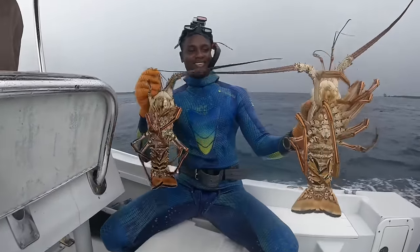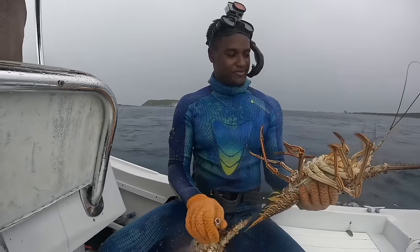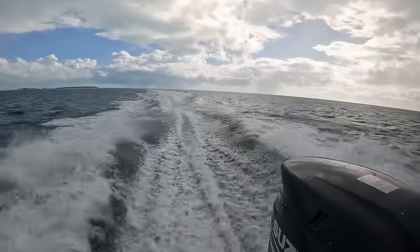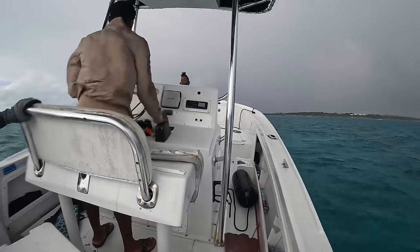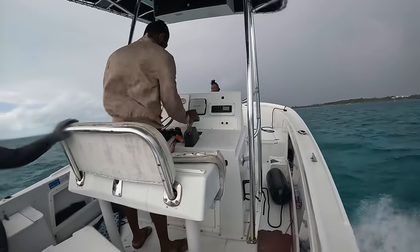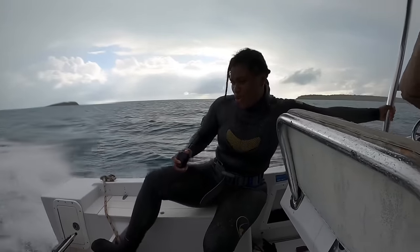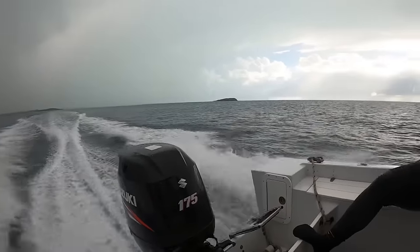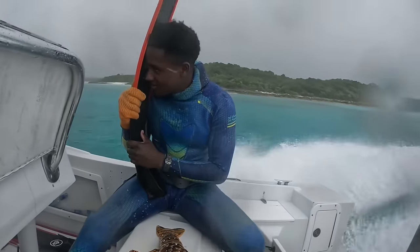So here I was just showing off the catch, because we don't really get these big lobsters in Jamaica, so you know, I was very happy with the catch, and thanks to Captain Nixon for putting us on this massive lobster. Here you can see we're trying to get away from the storm. Tiffany holding on for dear life, Captain Nixon on full send, trying to get away from the storm as fast as possible. So yeah, we had a good little drive going back in.